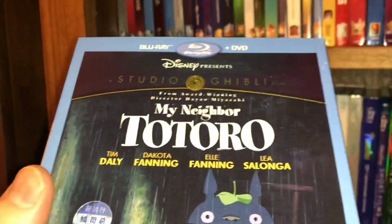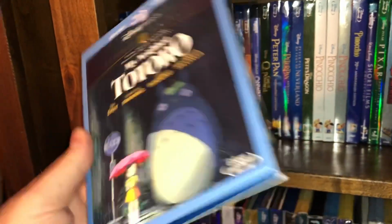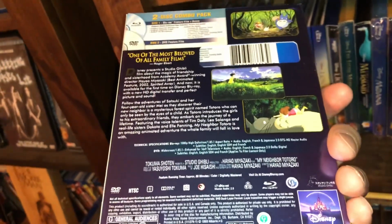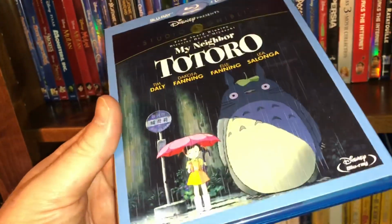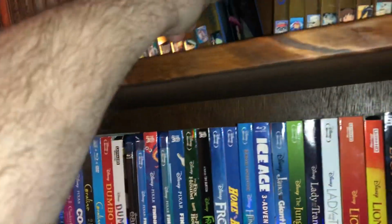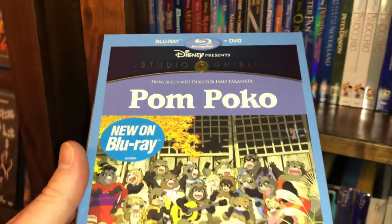Next one is called My Neighbor Totoro, and I believe this is going to be coming out from Shout Factory on Steelbook in a couple weeks or less. And I also forgot to mention that these particular Blu-rays are Blu-ray DVD combos, just like the Shout Factory releases are. Next one is Pompoko.